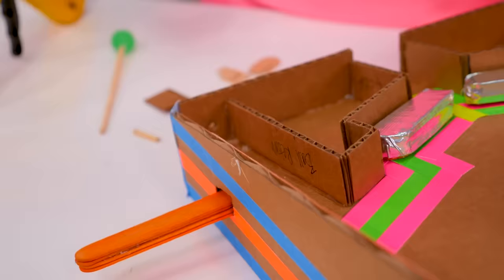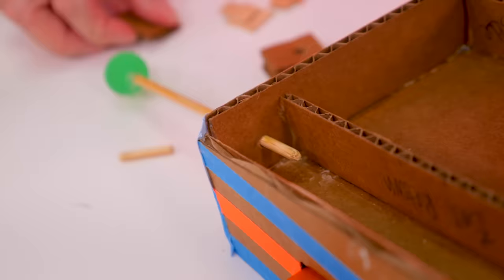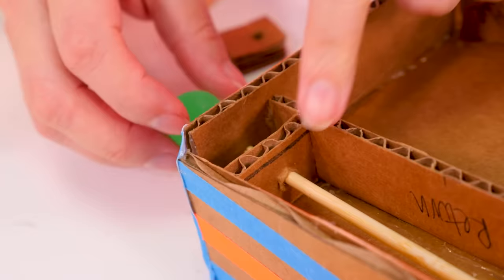By using cardboard, popsicle sticks, and wooden dowels, we're gonna make our ball launcher. So the first step is we're gonna put our dowel in so we can kind of line it up. And then we're going to glue in our cardboard pieces, which are gonna keep it straight so that the ball doesn't go all wonky on the side. That looks good. And on to number two.